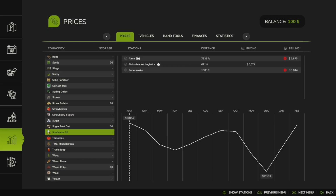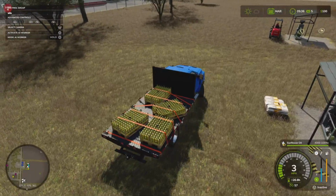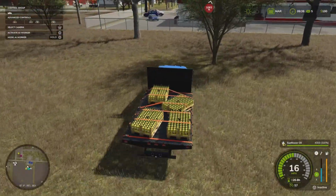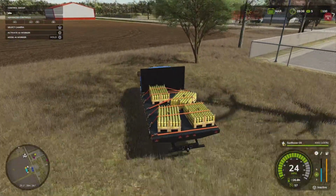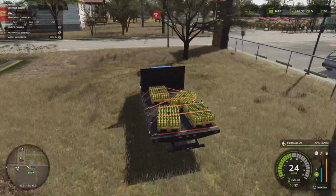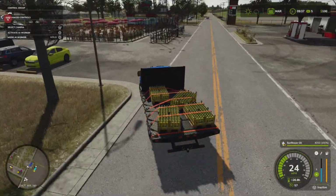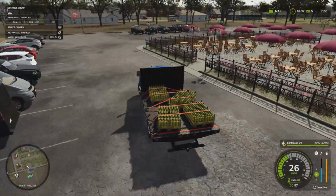Anyway, whatever. Sunflower oil is currently $38.44, $38.64. We missed the high price, but we're really close. The supermarket is nearby, so we're going to go ahead and just take this and sell this right now while we can. We're only $20 off the peak price, so that's not bad. And then we will essentially decide what we want to do with that money and start planting, and that will wrap up this episode. And then I think the next episode will probably be weeding.